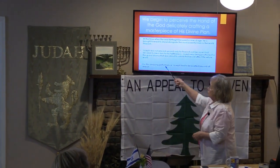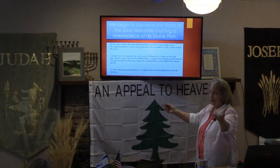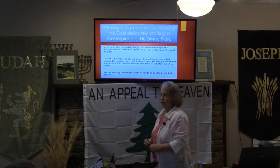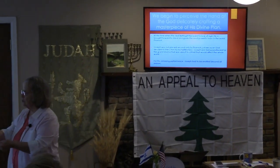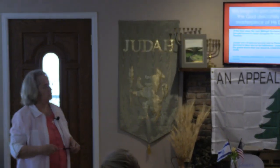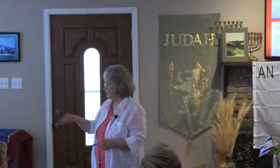And for this amazing performance that was about to happen, this grand play that was going to affect the entire world, Joseph had to be exalted beyond all reason, which is why he got the signet ring, which is why he was dressed in robes of linen, which is why he got the chariot ride right behind Pharaoh, which is why Pharaoh said, everybody bow down to this guy because he's the one we're going to listen to.